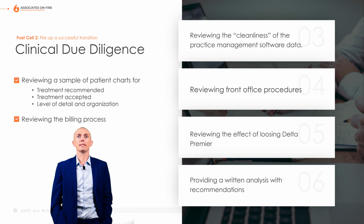Also, if you notice that the doctor is a little bit more passive in their treatment planning relative to the x-rays and the charts that you review for those patients, and you know from your clinical skill set that you're a bit more aggressive in your treatment planning style, you can typically surmise that there is quite a bit of production available for you as the new owner, just from a treatment planning style difference.